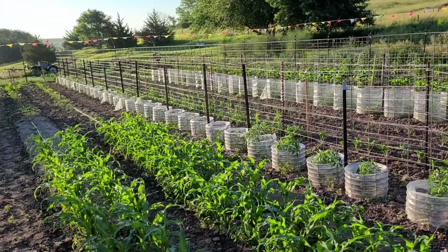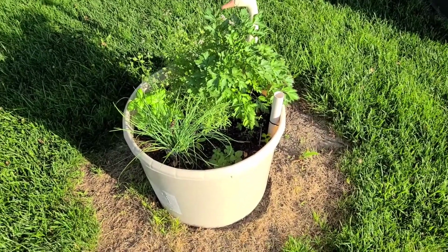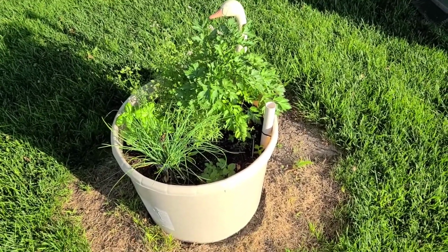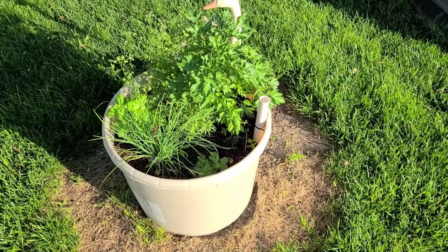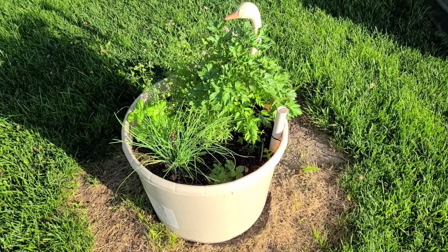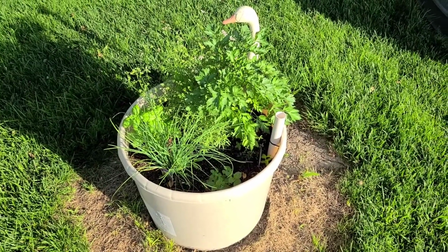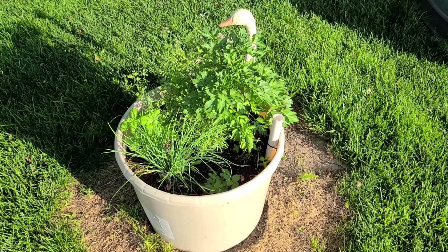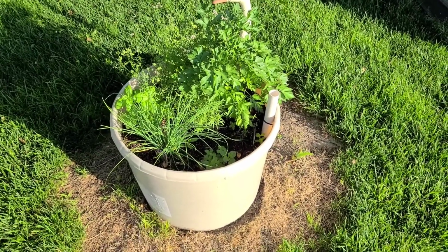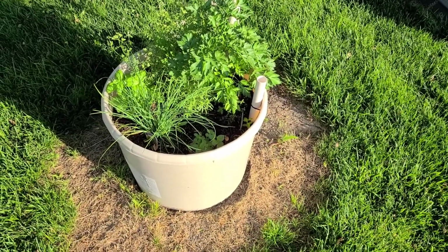So let's go show you another area real quick. Here's our wicking tub with the herbs in it. The herbs are all doing good. The cilantro is bolting, which it always does. I need to pinch some of the stuff off of there. We'll use some of that. It's going to seed already, so we could probably harvest some of those seeds too. Save some of those to replant next year. So we're going to use some of that parsley here tomorrow.